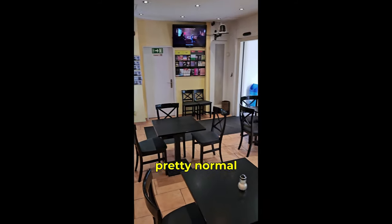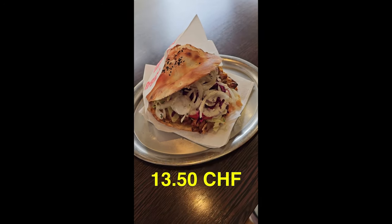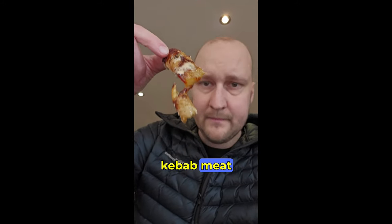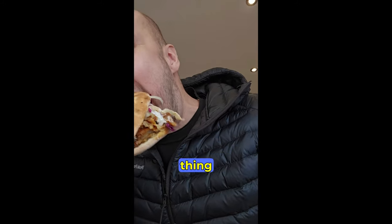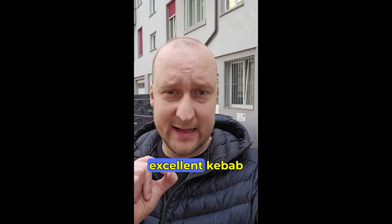The kebab shop looks pretty normal. There is the meat skewer, the fresh veggies, and the freshly baked bread. Here is the whole kebab, meat test, and now the whole thing. Original Kebab House Oerlikon. What an excellent kebab this was.